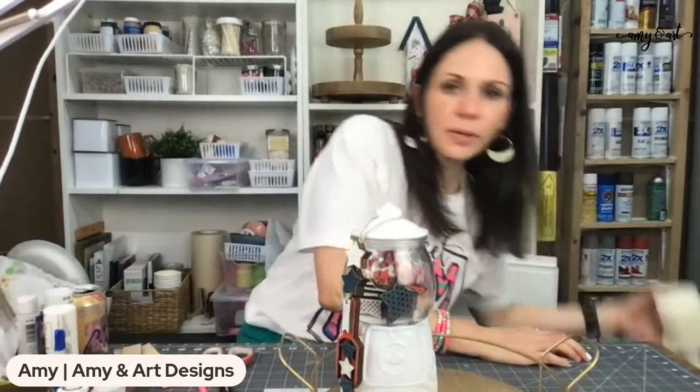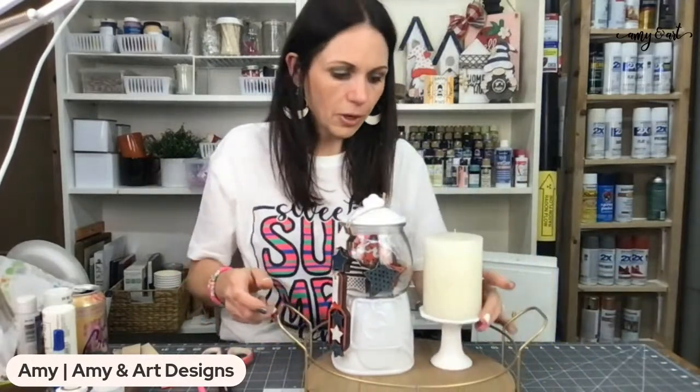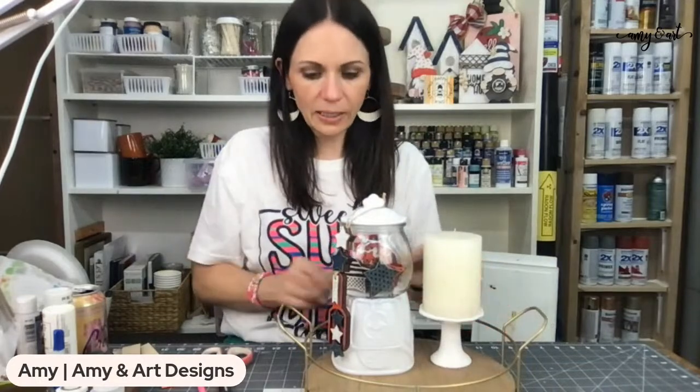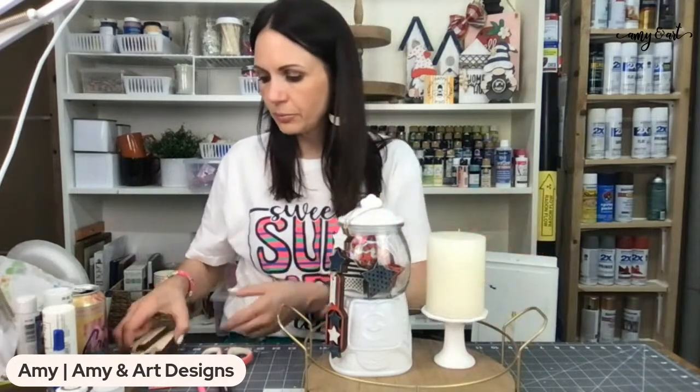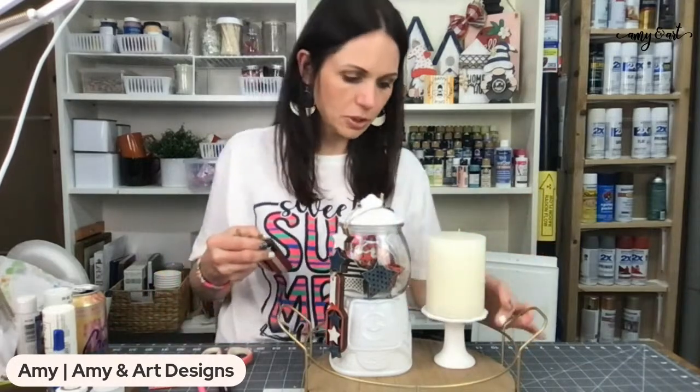Then I'm just going to bring back the same candle we used last week on this $2.99 pedestal. It's almost exactly the same as one Juanita had in her tray that she styled and put in the Maker's Tribe and Joyful Crafting Club. She had a book stack sitting on hers. Just pop a candle on there.